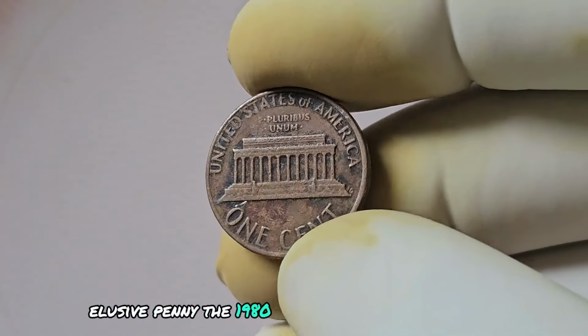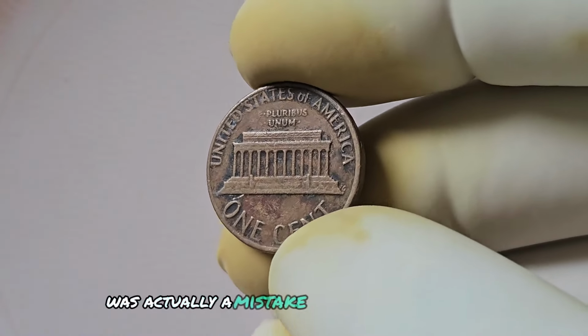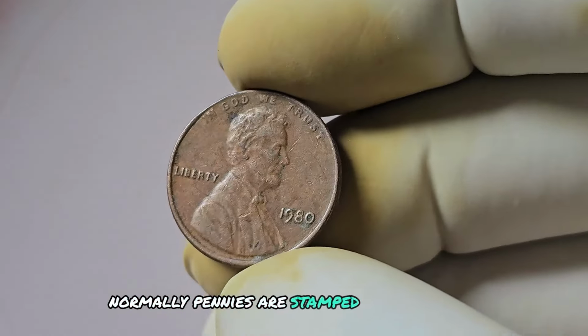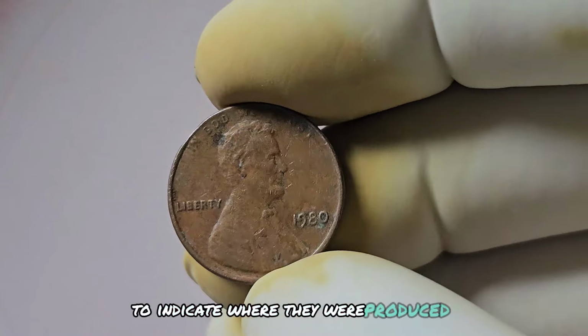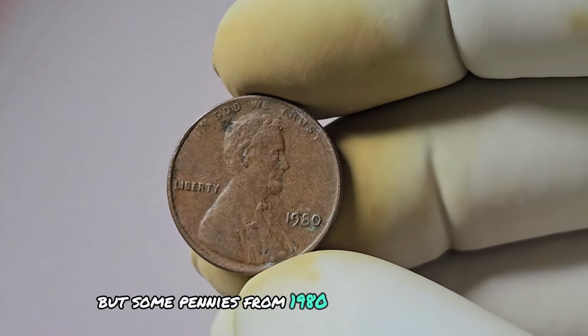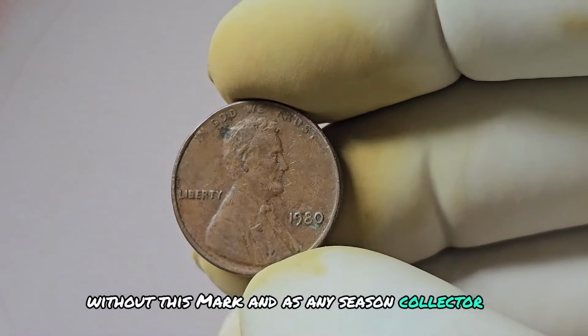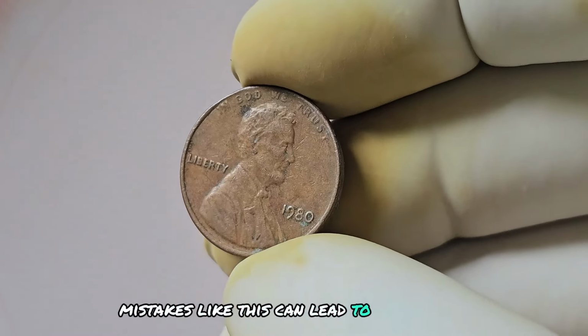The 1980 penny with no mint mark was actually a mistake made by the United States Mint. Normally, pennies are stamped with a mint mark to indicate where they were produced, but some pennies from 1980 slipped through the cracks without this mark. And as any seasoned collector knows, mistakes like this can lead to big bucks.